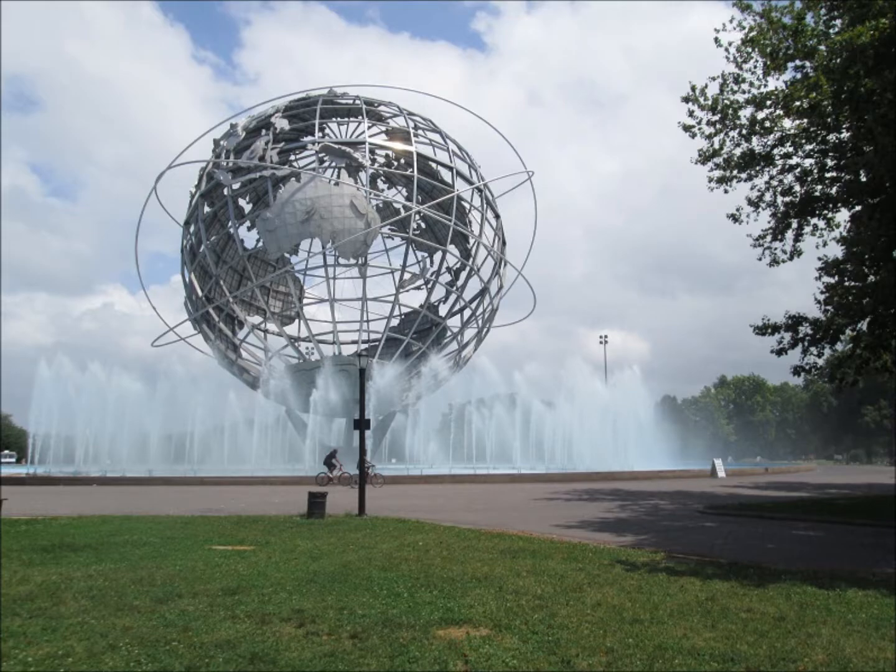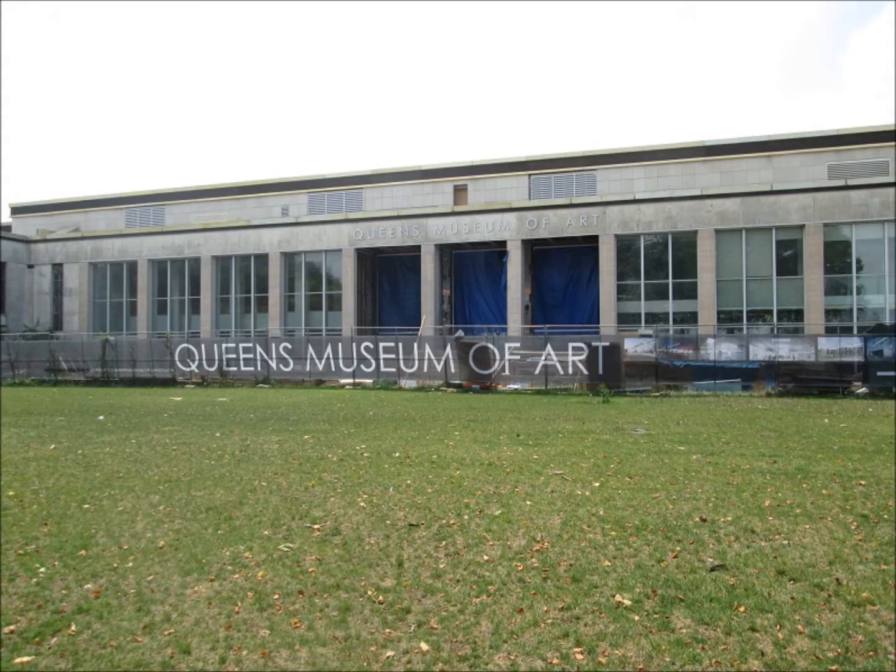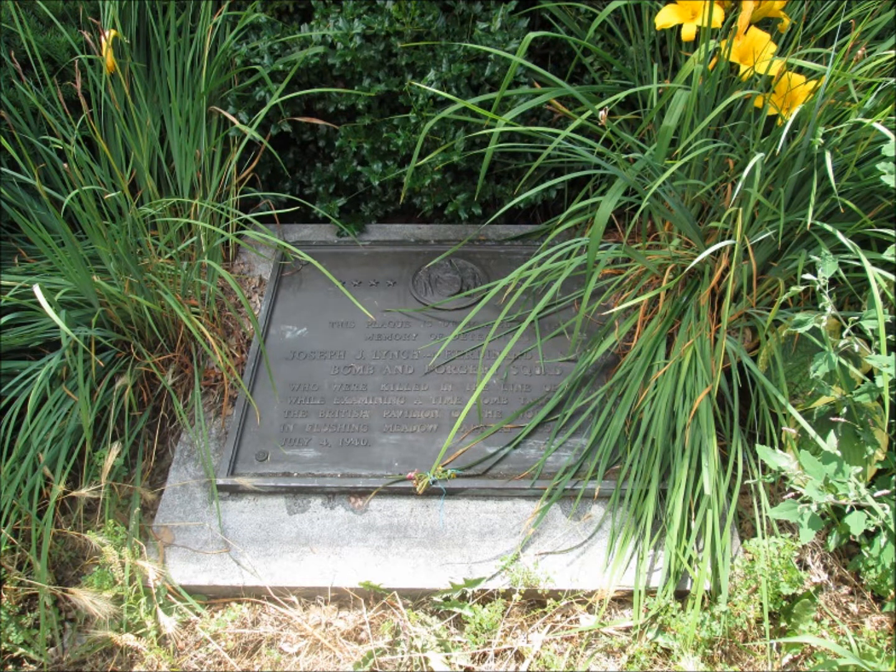Sadly, there were not too many artifacts from the 39 World's Fair, and to my knowledge only one original building, which is this one, the Queen's Museum of Art. The structure is in poor repair. We were not allowed in it. It is closed to the general public. This plaque was outside of the building.